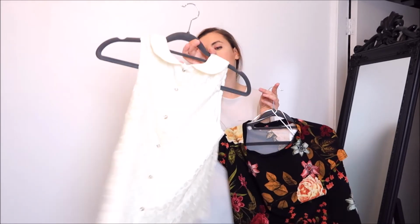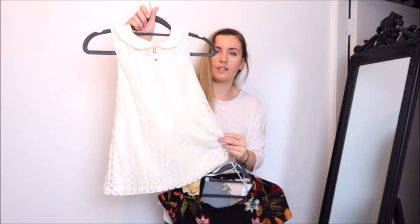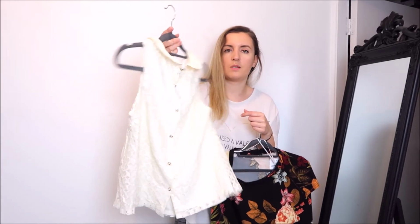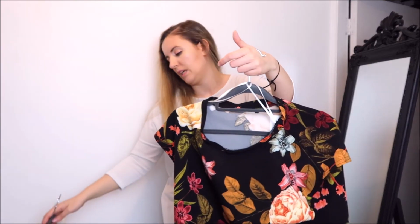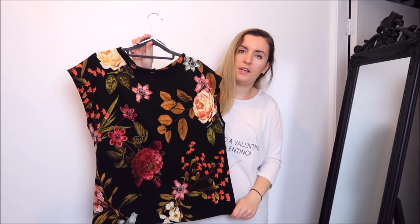I'm keeping this one because I just find that it's beautiful. Again, the quality is quite nice, the material feels really nice, and the detailing on it is beautiful. And I'm keeping this one because again, the material, maybe it's not the nicest, but the print looks really good and it feels really nice, and I find it very elegant, so it's something that I'm definitely gonna get a lot of use out of. So overall I kept 6 items out of the 22 that I actually purchased.